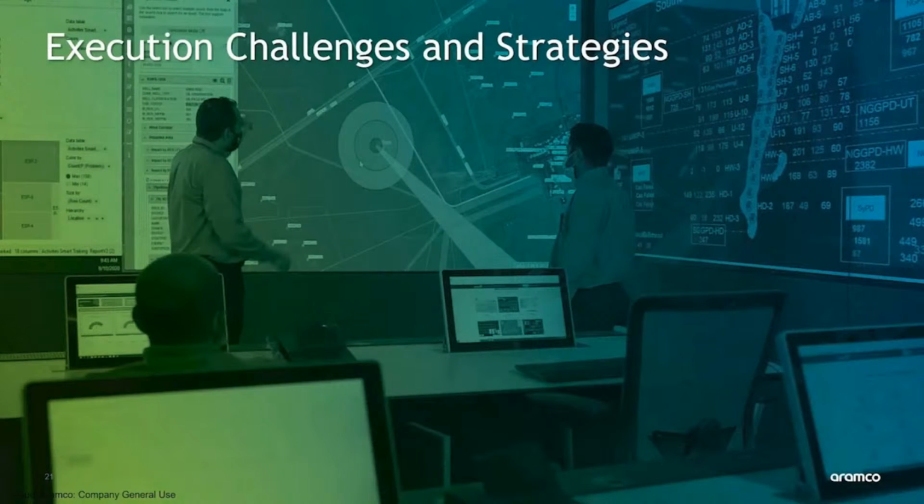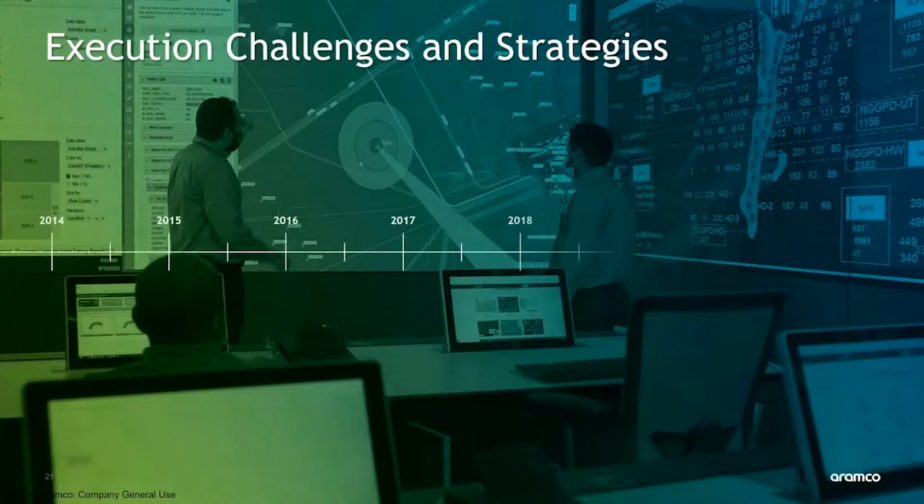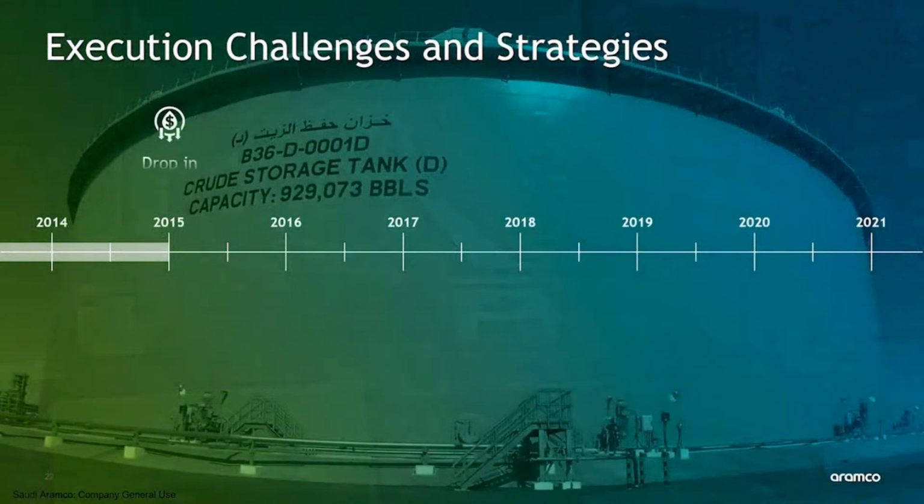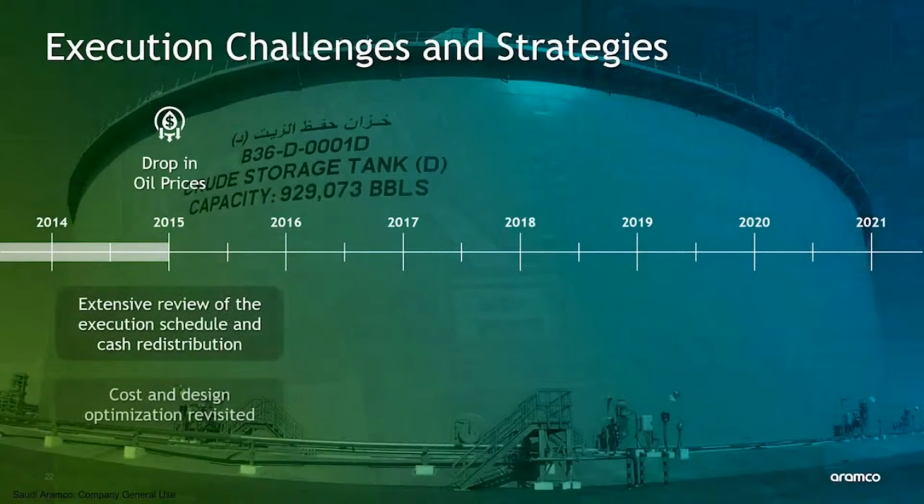Vision requires resilience, and the Khurais expansion project faced numerous challenges along the way, almost from day one. The project began scoping and design in September 2013, with a contract signed in October 2014. At roughly the same time, the world witnessed a sharp drop in crude prices, slashing more than 50% of its original price by December 2014. This proved to be an early test of the project's feasibility.